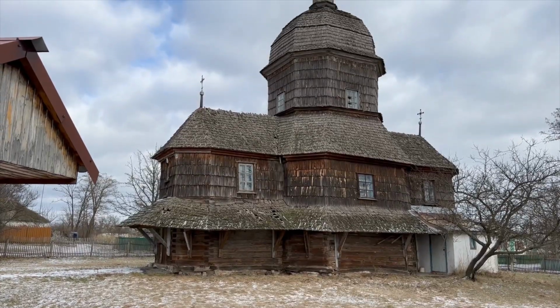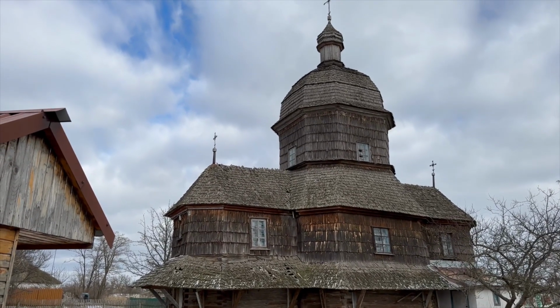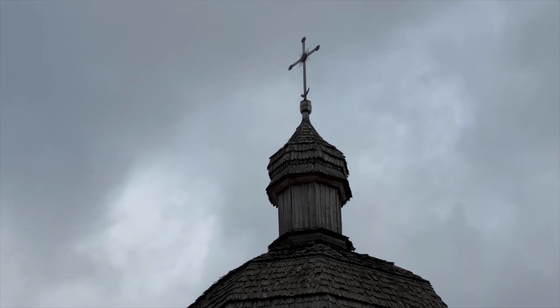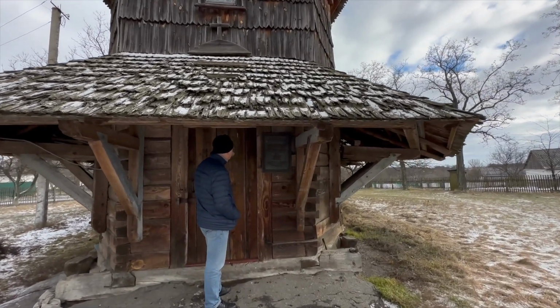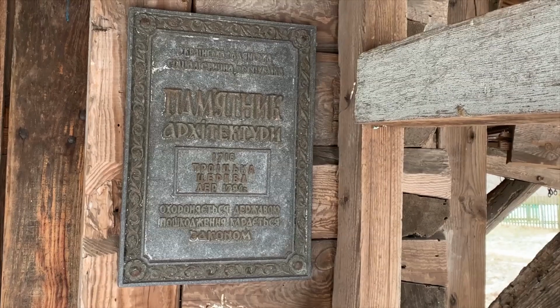The Holy Trinity Church in the village of Drabovtsi is a true masterpiece of 18th century wooden architecture. The church is active and services are held within its walls. It's a pity that we arrived too late and missed the early morning service, thus couldn't enter the church. This church has an interesting history.